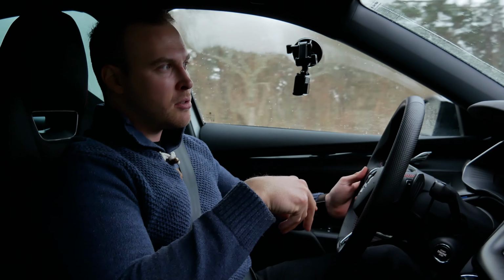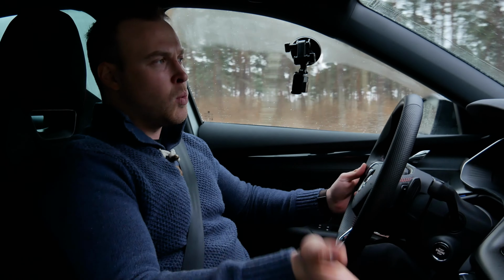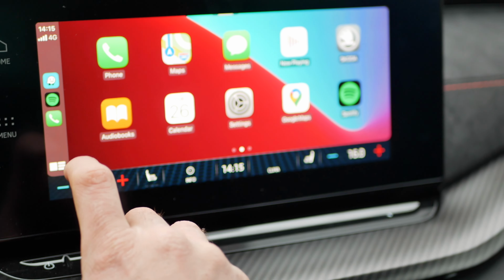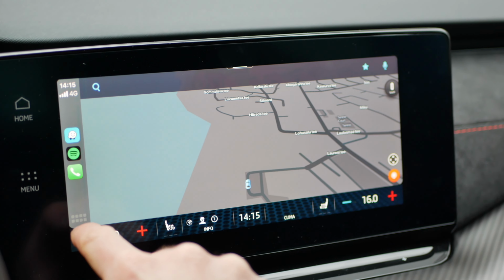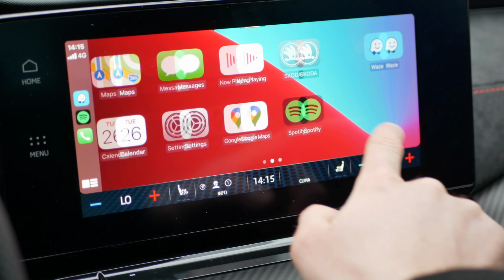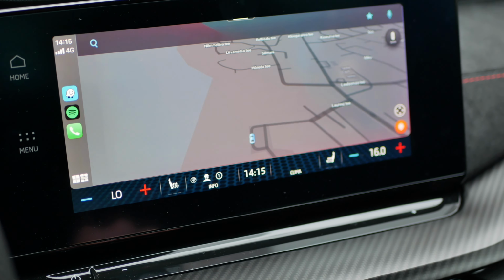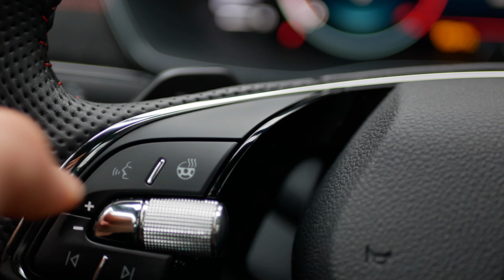And now I'm going to go back to the front of the video, basically stating why I like this car so much. It's just a very good package. You get so much kit for your money. Adaptive cruise control, lane assist, matrix LED headlights, sport seats, nice materials, Alcantara, sport steering wheel, heated steering wheel, all the tech stuff, a big screen, digital dashboard.